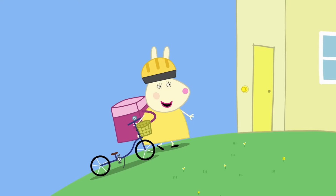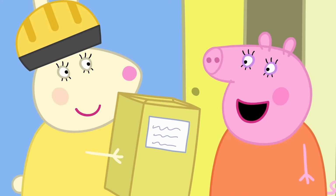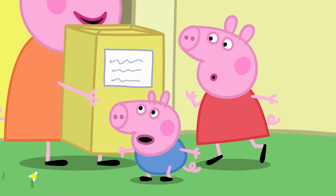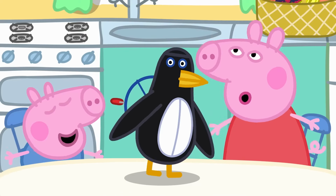Delivery for Mummy Pig. Today, Mummy Pig has received a package. Oh, thank you, Miss Rabbit. I know exactly what that is. Peppa and George are going to love this. Mummy Pig has ordered an ice lolly maker, and it... It looks like a penguin!